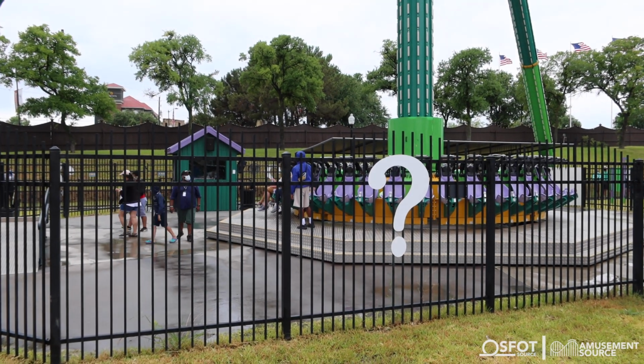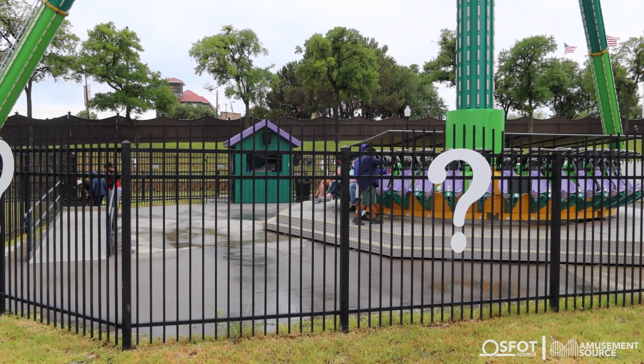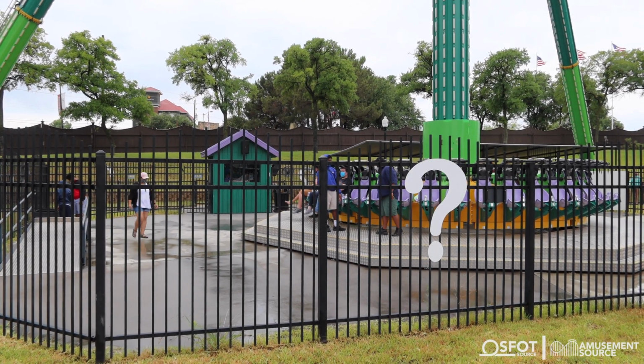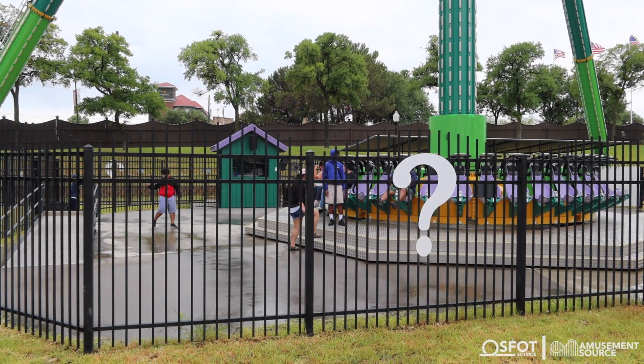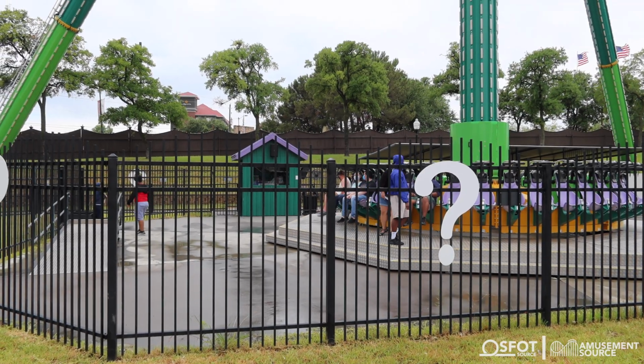And over here at Riddler Revenge, they are very strategically placing people. They have an attendant on the other side keeping track of what's going on, and then there's an attendant actually in the ride area that's guiding everyone to the appropriate seats. So a lot of attention to detail going on here to ensure that safety.